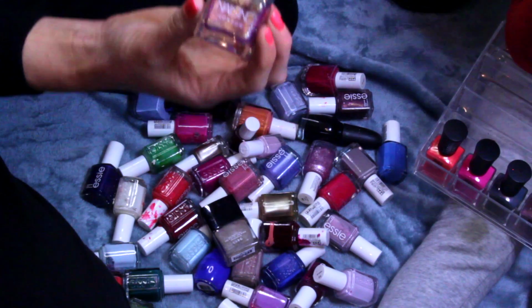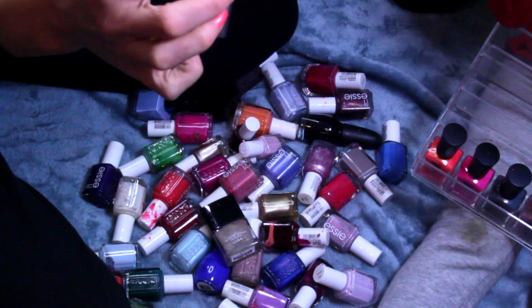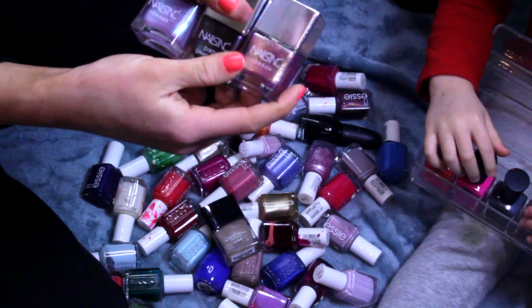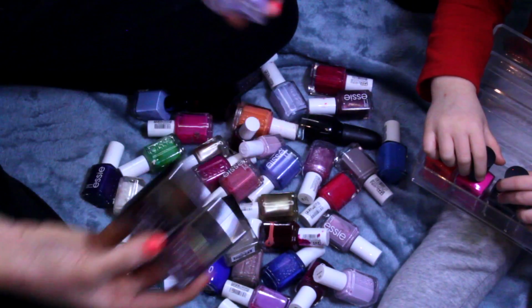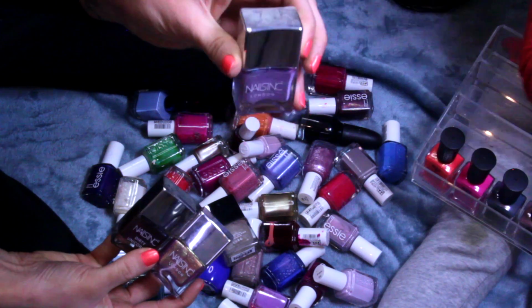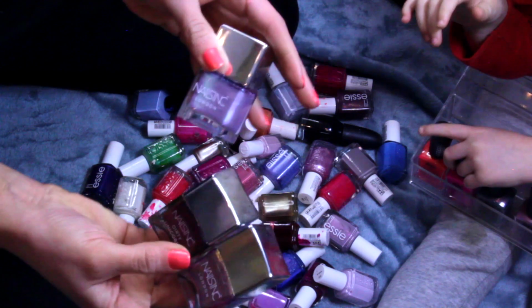Kind of in that same realm, but in more of a purpley pink gold shift, I have the shade Dream Dust. I'm actually not sure if any of these are still available. I know I got these kind of as a set last year. This one is in the shade Rainbow Wishes, and again, this is sort of like a holographic shade. This one is pretty light, but I still really like it, so I'm going to be keeping all of these.